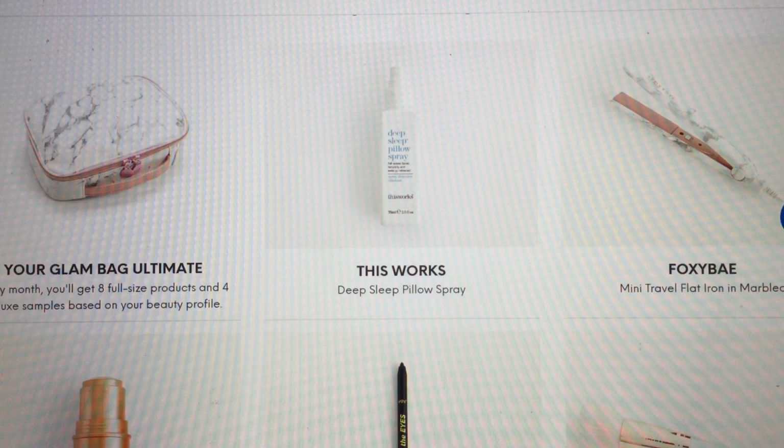And it's from a company called This Works. And it's a deep sleep pillow spray. And I am so excited to try this. Okay, the next item is from Foxy Bay.